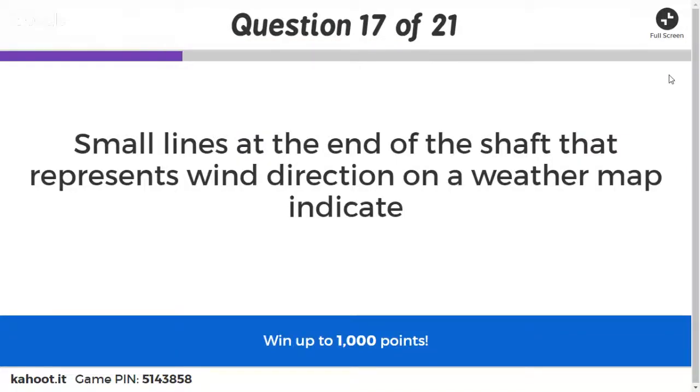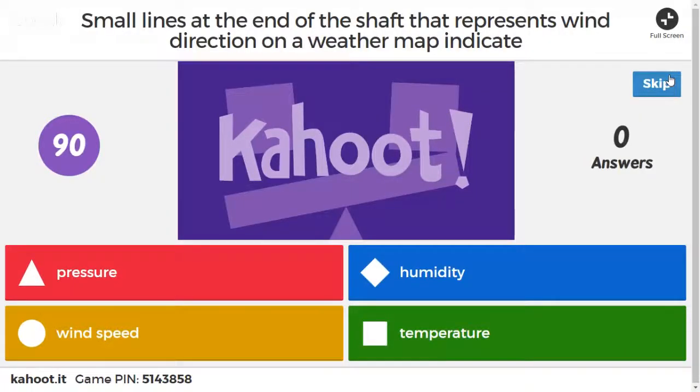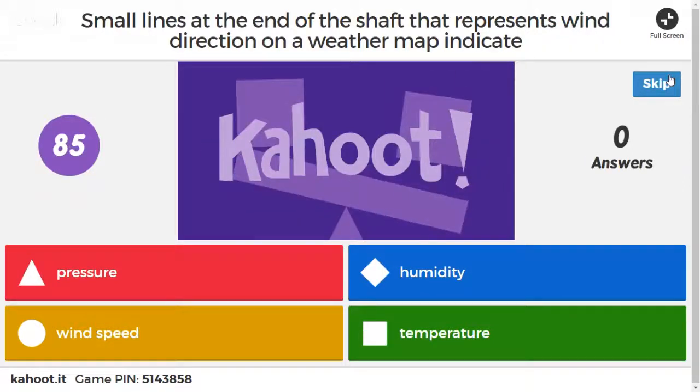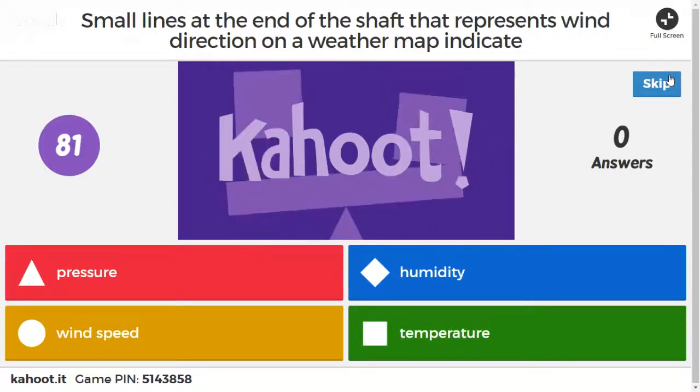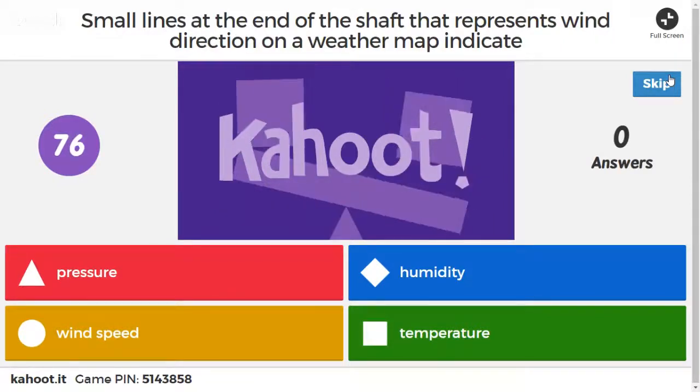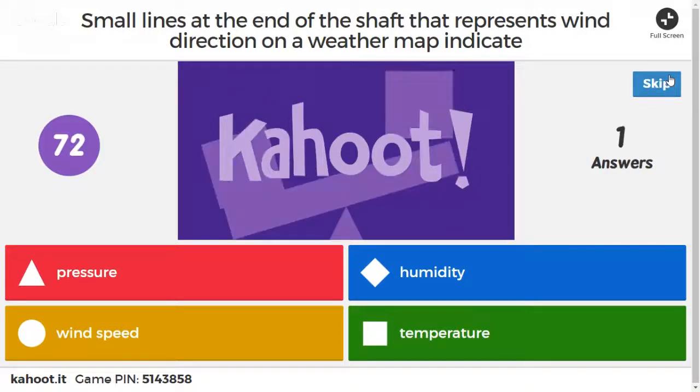Small lines at the end of the shaft that represent wind direction on a weather map indicate what? Is it red, pressure, blue, humidity, yellow, wind speed, or green, temperature? Remember, we're thinking of the weather station model here.